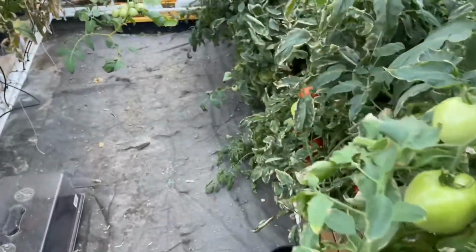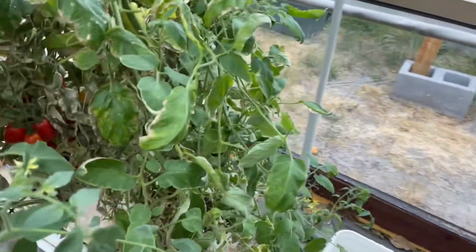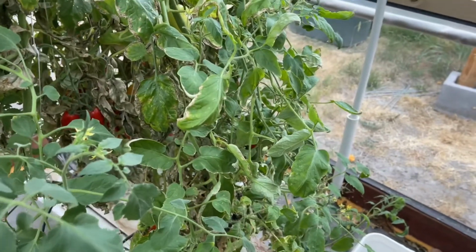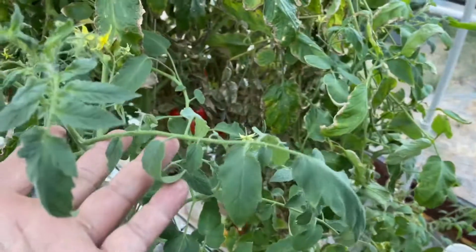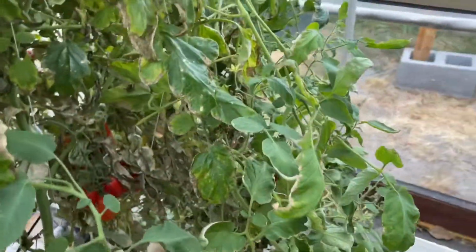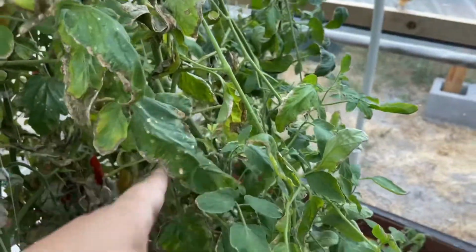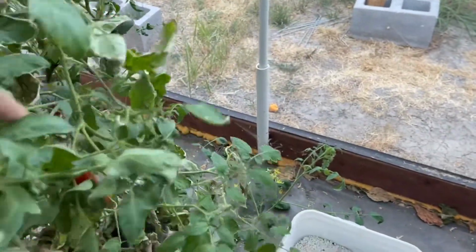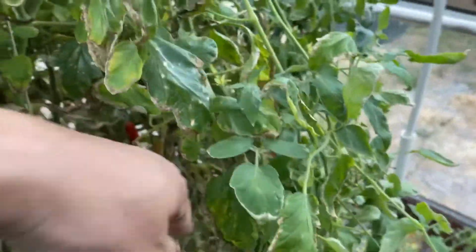So not much as far as general updates, just here's what's going on. I did fix the plumbing inside of here, and the plant's back. It's happy, healthy, except it did take its toll. There's a lot of burnt, dying leaves, a little wilting and stuff going on from what just didn't handle the heat. That's what happens when you don't get water, right? So there's parts of the plants dying and other parts healthy.